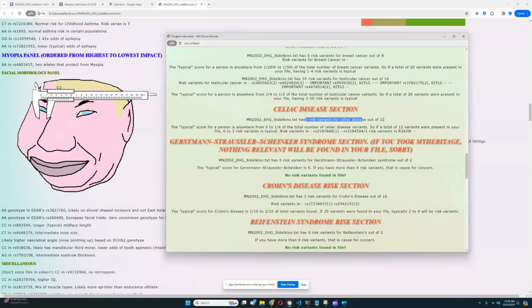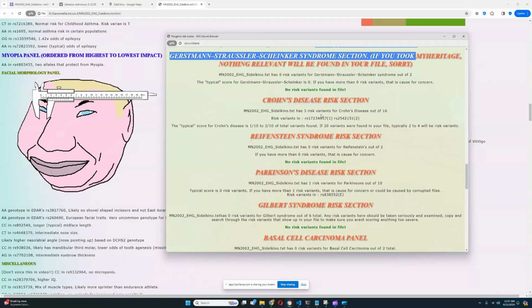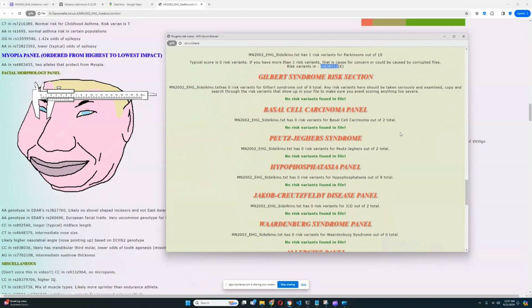2 risk variants for celiac disease out of 10. All right, these are pretty common, I think. No big deal. No risk variants for GSS. 3 risk variants for Crohn's disease. None of them are marked as important, so that's pretty cool. No risk variance for Raffenstein's. He's got 1 risk variant for Parkinson's, and I've seen this before, but this is not common, so this is something to be concerned about a little bit.